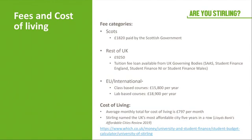But for our average student, and this is including your living costs, your social costs, travel to and from university, it's around about £797 per month. Stirling was actually named the UK's most affordable city 5 years in a row, and that's through the Lloyds Bank Affordable Cities Review. So we've had that title 5 years in a row. In terms of city centre life, social living and accommodation, it is one of the most affordable cities within the UK. What we would always recommend that you do, though, is to maybe do your own budget.